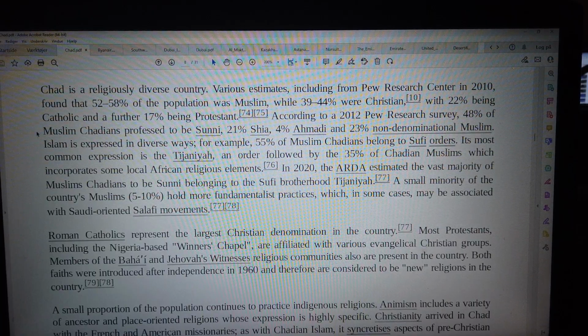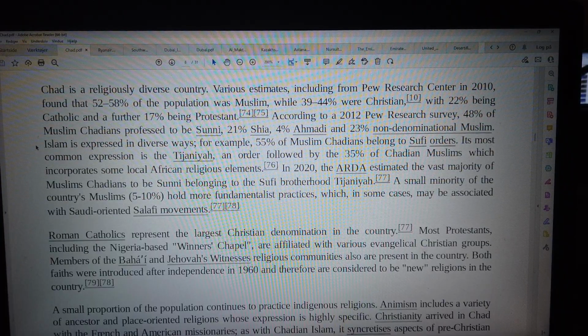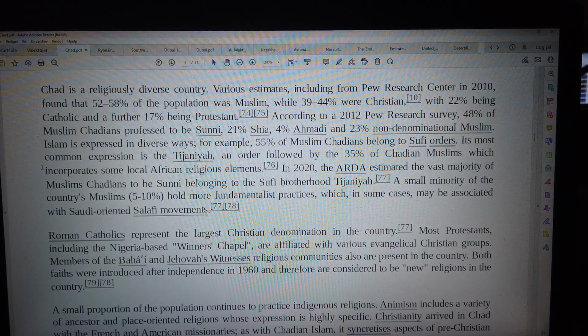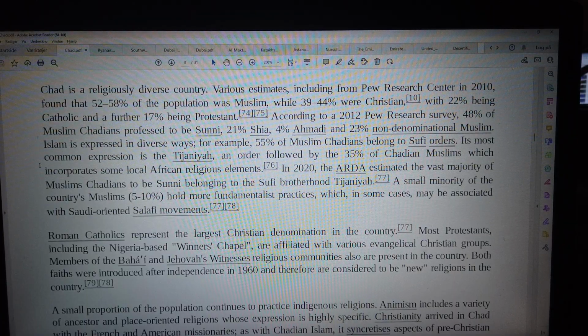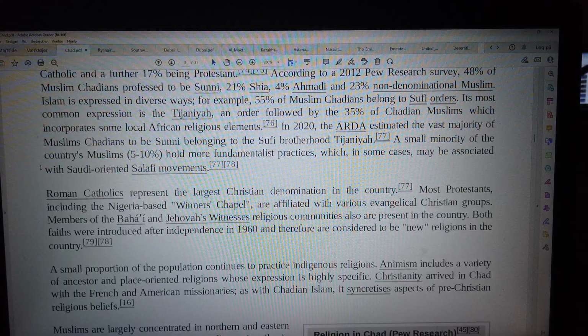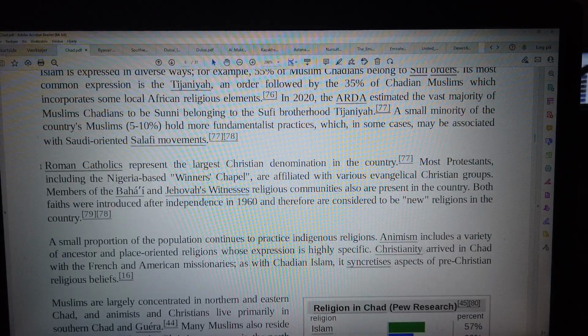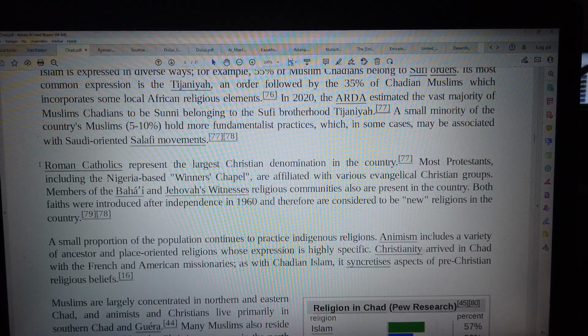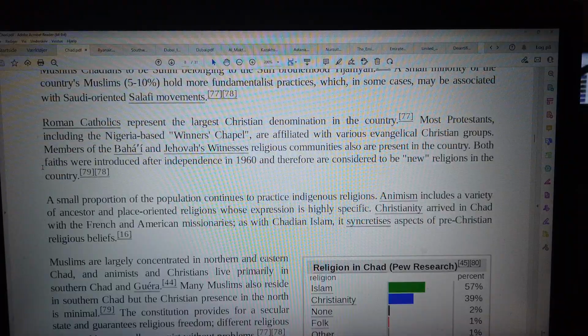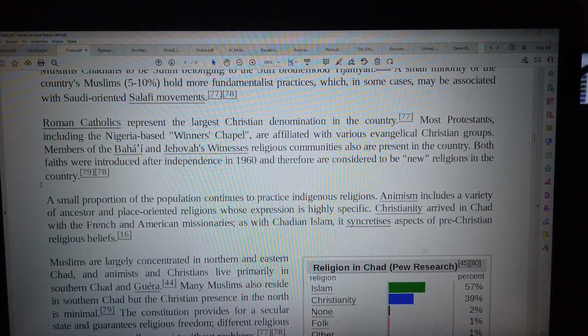For example, 55% of Muslim Chadians belong to Sufi orders. Its most common expression is the Tijani, an order followed by 35% of Chadian Muslims, which incorporates some local African religious elements. In 2020, the ARDA estimated the vast majority of Chadian Muslims to be Sunni belonging to the Sufi Brotherhood Tijani. A small minority of the country's Muslims, 5–10%, hold more fundamentalist practices, which, in some cases, may be associated with Saudi-oriented Salafi movements.